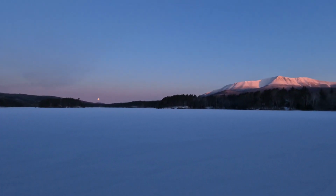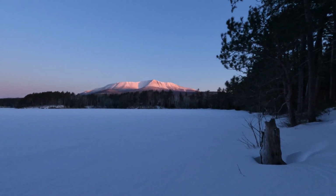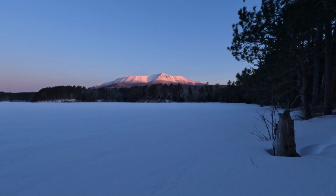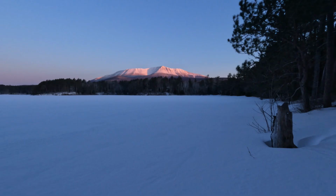Woke up the next morning and looked out the window and saw the pink of the sunrise on the mountain. Didn't realize you could see the mountain from the bunkhouse, and I thought, well, I got to go look at it at the pond here. And look at this beautiful view of the sun coming up.